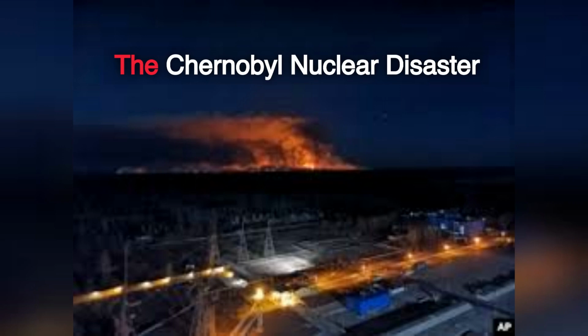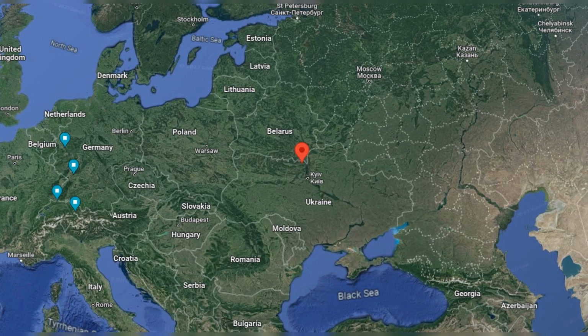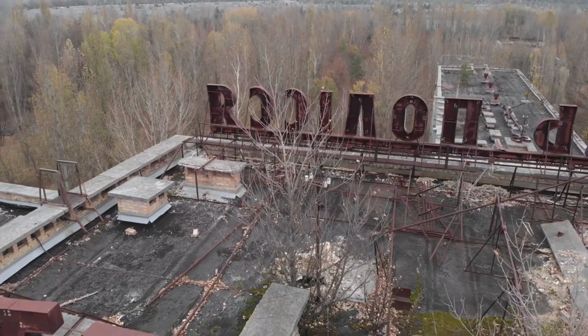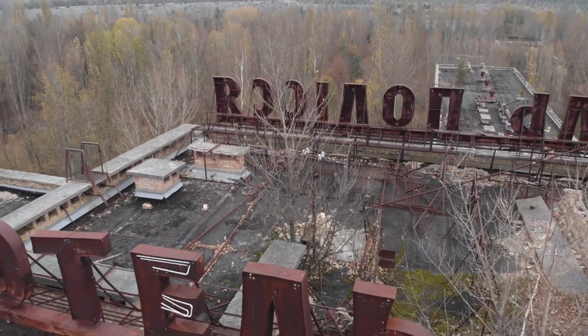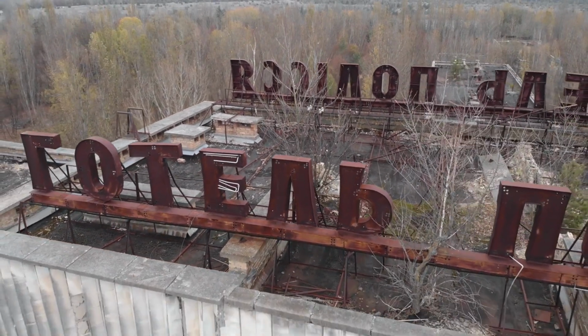The Chernobyl nuclear disaster, which occurred on April 26, 1986, was one of the most catastrophic nuclear accidents in history. It took place at the Chernobyl nuclear power plant, located near the town of Pripyat in the Ukrainian SSR, part of the former Soviet Union. The incident had far-reaching consequences, impacting the environment, health, and public perception of nuclear energy.